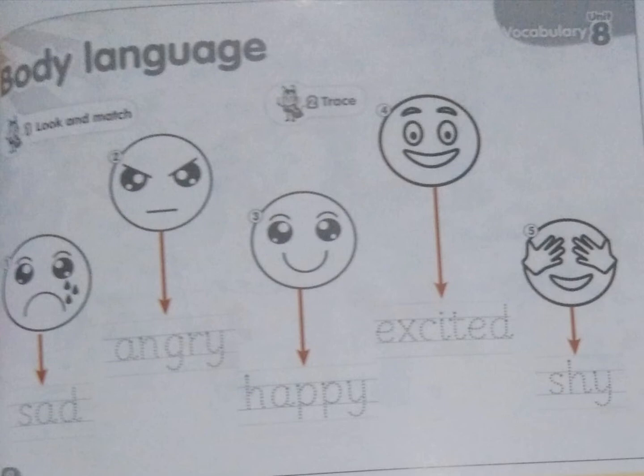Sad. Picture 2, angry. Angry. Number 3, happy. Happy. Picture 4, excited. Excited. Picture 5, shy. Repeat after me. Shy. Now, trace carefully and stay on the line. Okay.